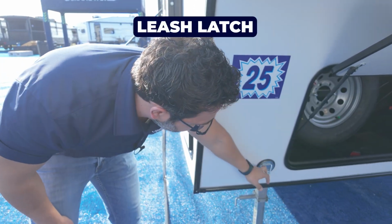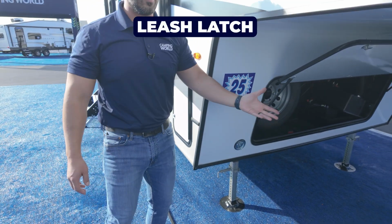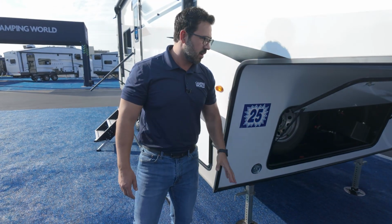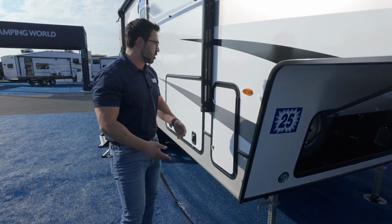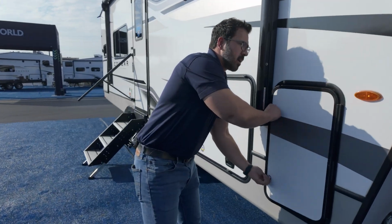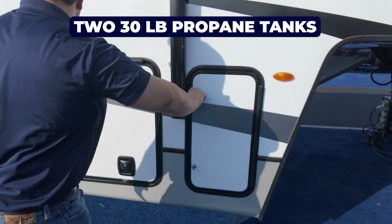You'll also see a spot to hook up a four-legged friend right here if you have that family member come with you, and it is going to be right underneath the cap here, or rather the hangover. So that way it's going to always be shaded for them, which is great. Coming around to the side, you can see one of two 30-pound propane tanks. You'll have the other one, of course, on the other side.